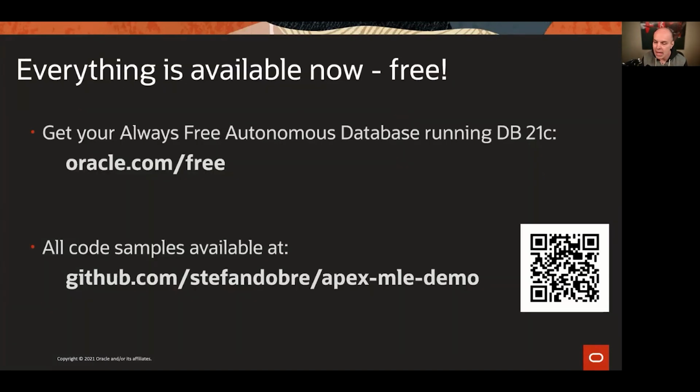The last hat tip I have to offer is to Christian Neumuller and Patrick Wolf, because they are responsible for the direct integration of MLE in Apex. This is a multi-year project. It probably started back in 2017, and it has been a lot of work. They worked very closely with the MLE team on what I think is an amazing implementation, which you'll see today. Speaking of what you're going to see today, everything is available now and free. Everything that Stefan is going to demonstrate, you could do yourself in Database 21C on the always free Oracle Cloud, and all of the samples that he will demonstrate today, you can also get today.